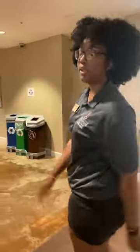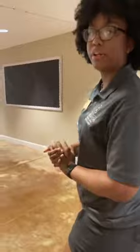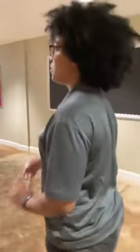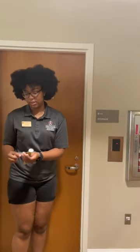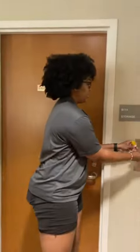So this is the way how you get to the dorm from Morgan. It'll be right by the mailboxes. And so there's a keypad to get into your room. It looks like this is a hub. And you'll have a thing like this and you just scan it. It'll open doors.